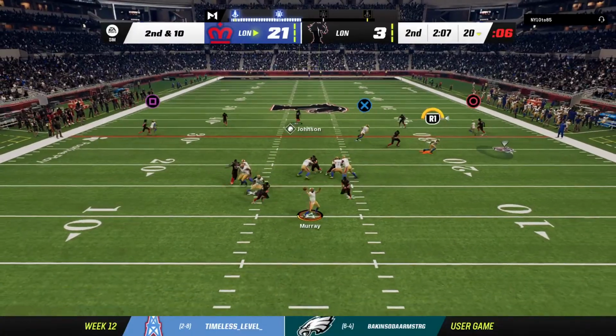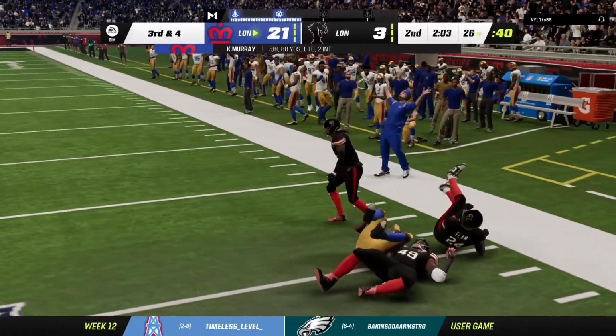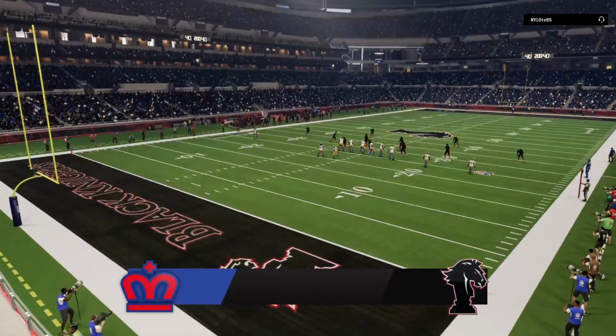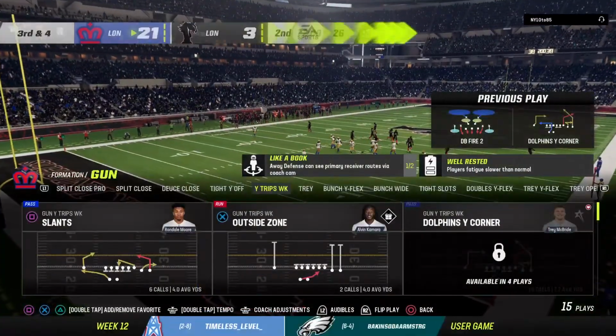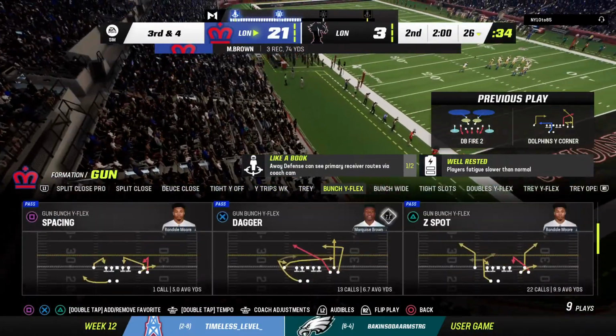Murray looks to throw again, 2nd and 10. It's complete to Brown, right side. And he'll go down at the 26 following a gain of 6. And we've hit the 2-minute mark in this first half of action.